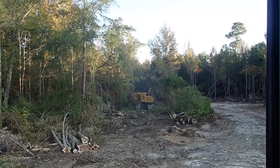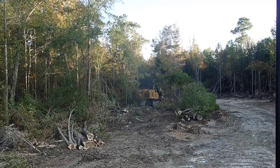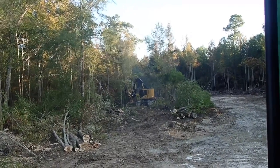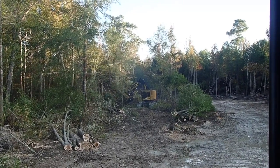You couldn't rotate that tree around like you can with one of those type heads right there. I mean, the machine was okay. Those early machines wasn't nothing nowhere near like what that is right there now.